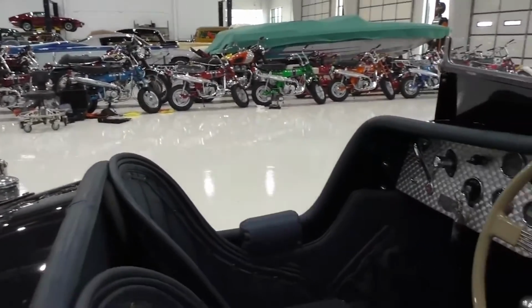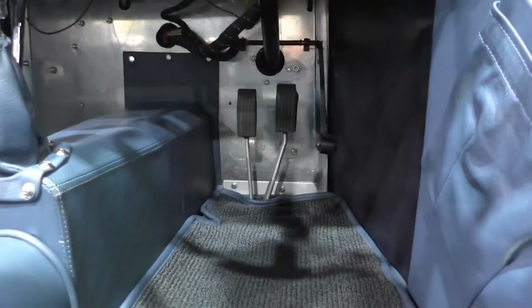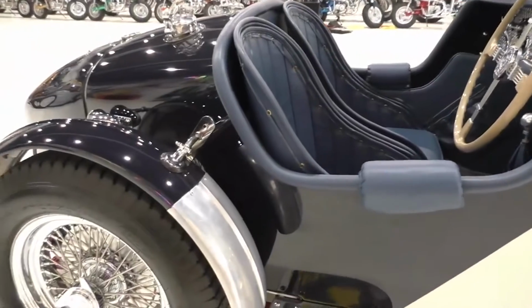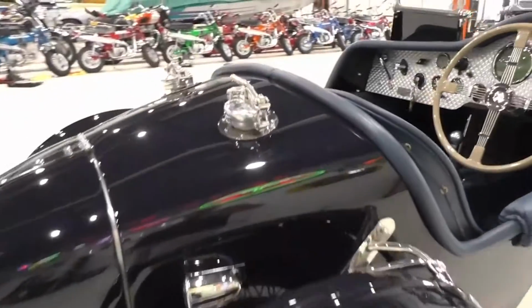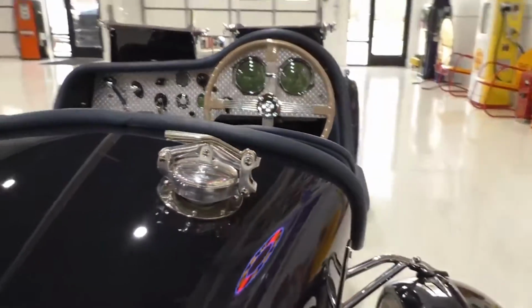Cabin features K3 Magnette style seats. Get you down in the footwell here, you'll see the firewall, aluminum. These seats actually lift up here. Aluminum stone guarded fenders here, fender edges. Fuel tanks back here in the boat tail area, dual fills on it.